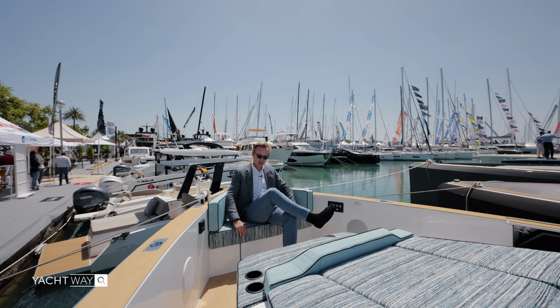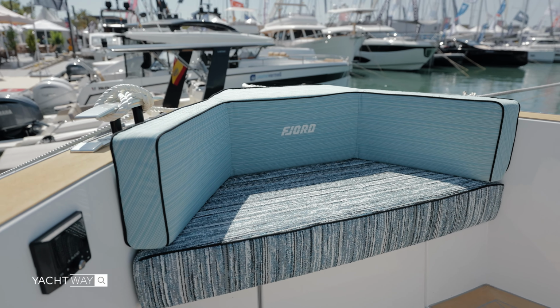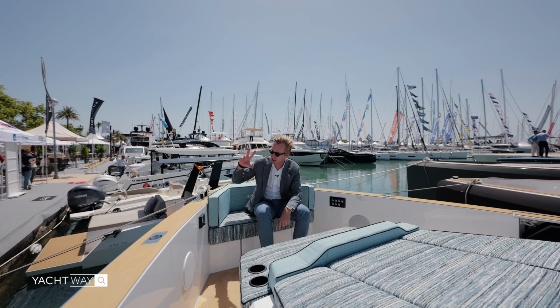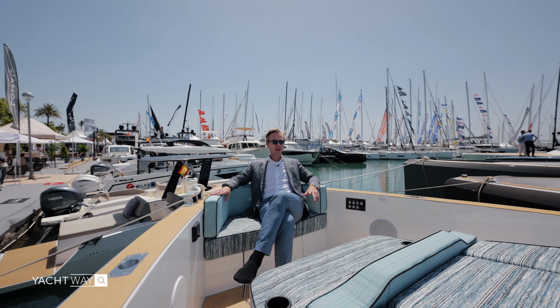It's comfortable. You know what? Fjord has really done a great job in moving up a notch with the finishes and with the comfort. Look at this cushion. Huh? This is not some thin carpet you're sitting on. This is a proper cushion. It takes the shape of your bum, so you feel like you want to stay here, not for a second, for a longer time.